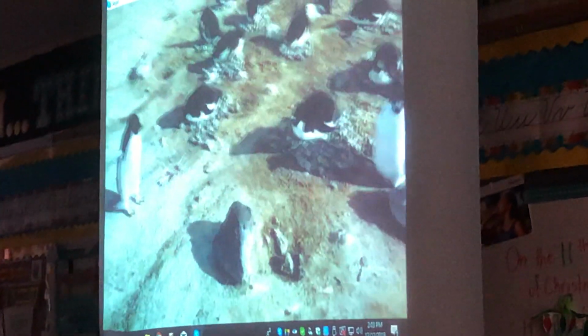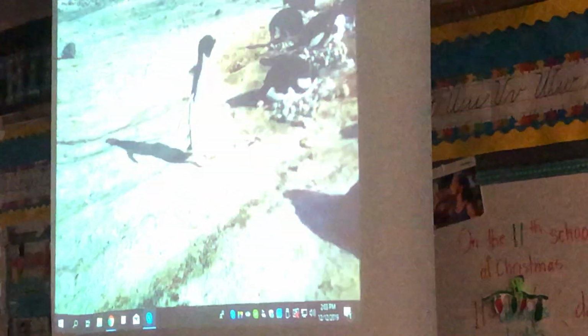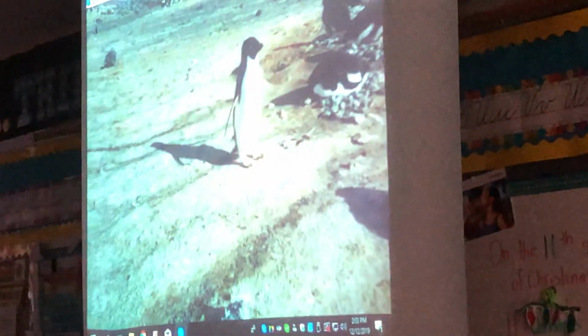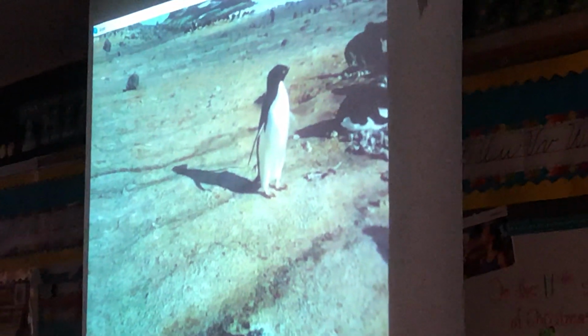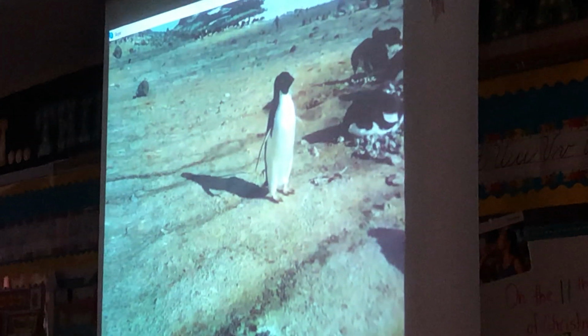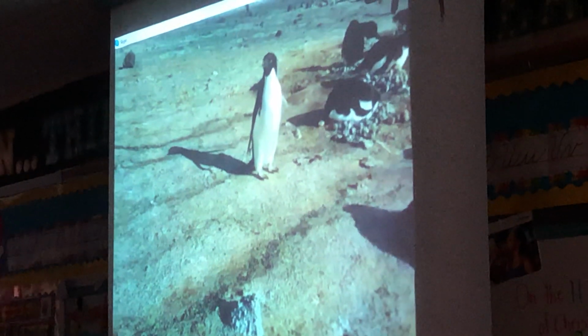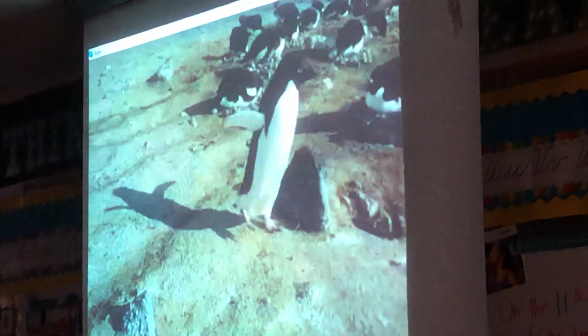Well, these guys can live about 20 years, and we do have a 20-year-old this year in the colony, and we know that because of the band on him. If he comes back next year, then we'll know they live to be 21. But in zoos, of course, they live much older, but that doesn't count. That's not the same as here. And the chicks are little gray fluff balls. We're going to start to see them in about 4 or 5 days.